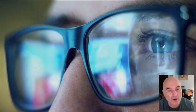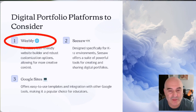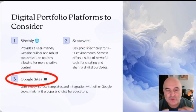Now, when it comes to helping your students make digital portfolios, there are several different platforms to consider. One is Weebly, which provides a user-friendly website builder and robust customization options. It allows for more creative control. Also, Seesaw, which is designed specifically for K through 12 environments, offers a suite of powerful tools for creating and sharing digital portfolios. But the one I like to use is Google Sites because Google Sites has easy-to-use templates and integrates into other Google tools, making it very popular, very easy, and very familiar for my students.